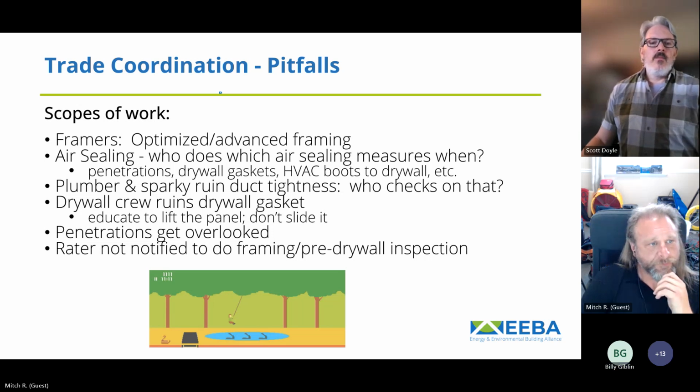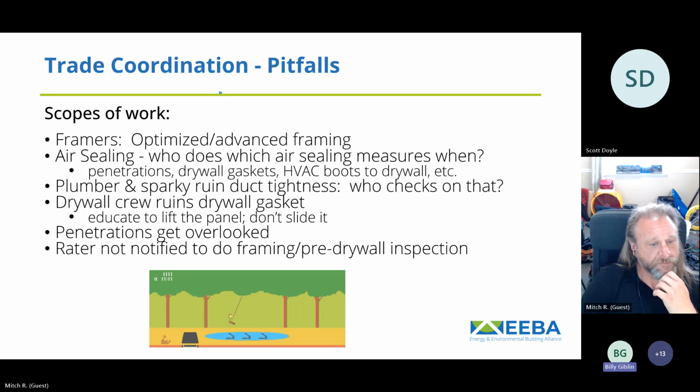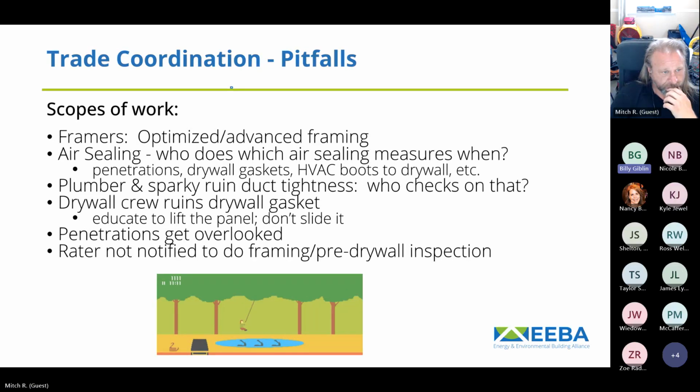Thanks for going there. So yeah, just some other coordination with the trades. This is with the rater and the builder: things to be aware of, for the sake of coordinating your trades and helping the other trades understand each other's work. We'll talk first on advanced framing, focusing on your framers, and then air sealing, who does which air sealing when, and then other trades coming in later and, in the process of doing their work, potentially undoing an earlier trade's work, such as HVAC trade work, or just one trade not knowing that they're interfering or somehow compromising the last trade's work. And then just other details that we'll get into here specifically.